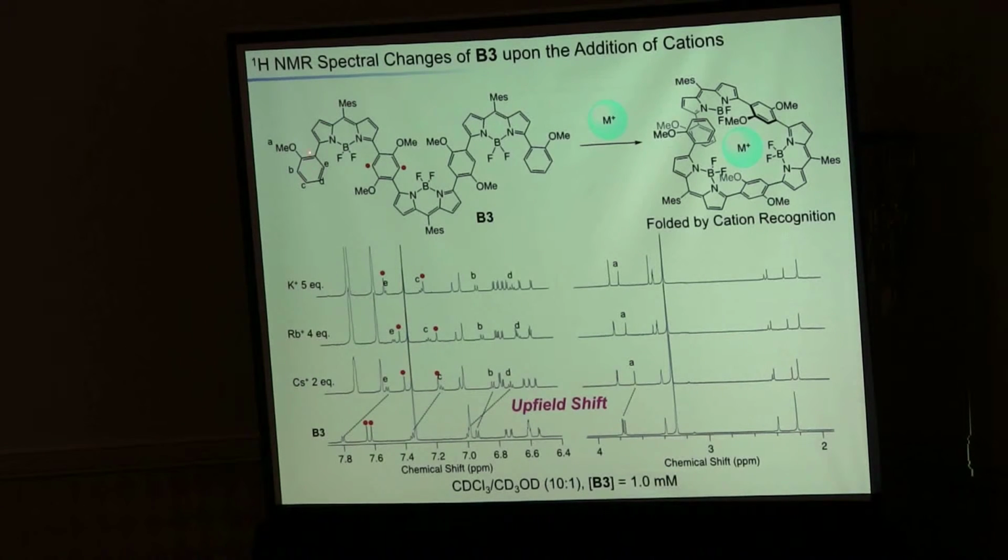And proton NMR spectroscopy indicates an interesting conformational change from the linear compound B3 to the complex. I mean a helical structure is formed, judging from the upfield shifts and ROE between the terminal protons of this ligand.